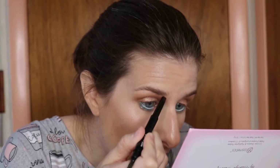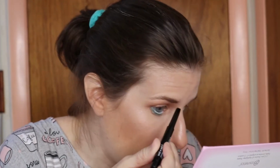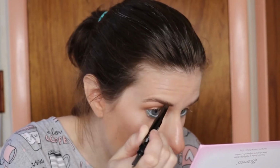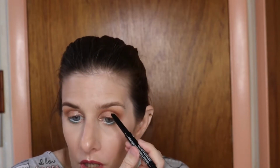Oh, brows. I totally forgot brows. I don't really do a whole lot with brows. I just kind of fill them in a little bit. I already have the hair. I just want it to appear darker. Let me do one and I'll show you the difference. See how much closer to my hair color this one is than this one? That's all I do. And then sometimes I'll run a clear brow gel over it.